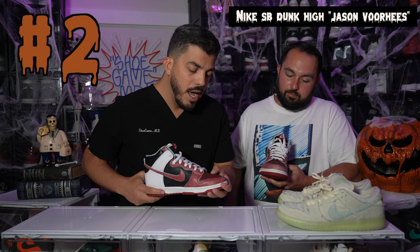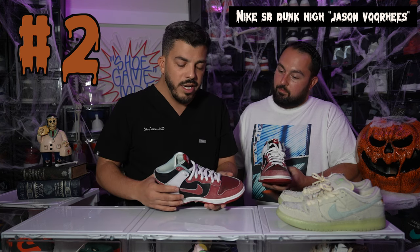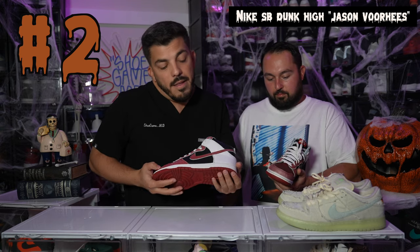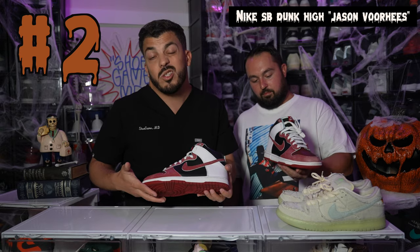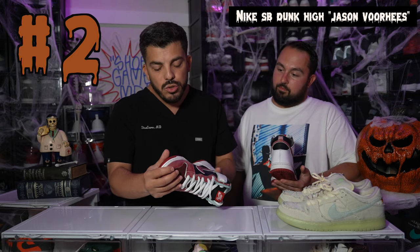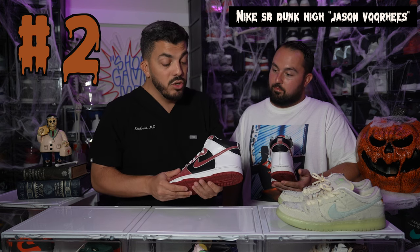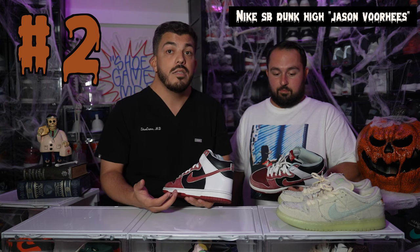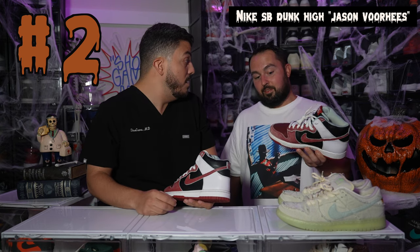That's pretty neat. And it's supposed to resemble blood splatter. Obviously Jason did all these crazy killing sprees and, you know, the movies that we've seen. And then obviously the white on the back panel, that's supposed to represent his mask that he wore. So amazing shoe. Right now, this shoe, very hard to find DS. Very. And if you do find it, do you have any guesses what it would be DS?